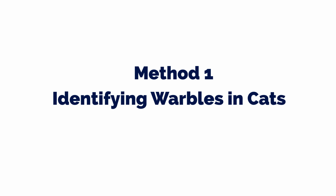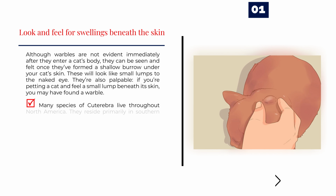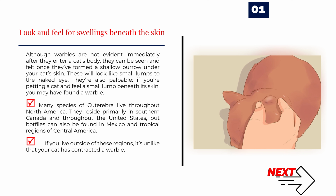Method 1. Identifying warbles in cats. Number 1. Look and feel for swellings beneath the skin.